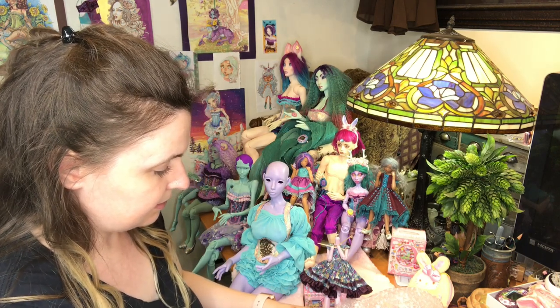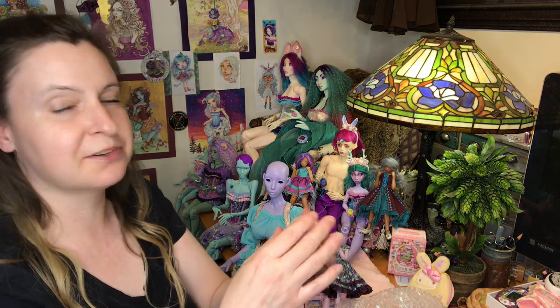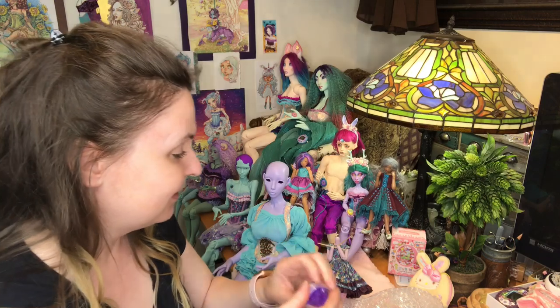And let's see here. I pulled this out, and I'm like, oh, that's too small for the hands to fit in there. And I put them in there when I sent them.